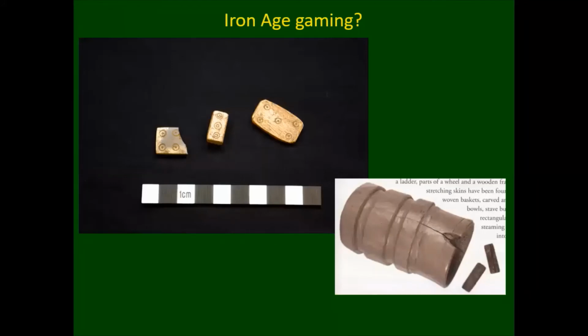Now, another really interesting aspect of this particular part of the site, we found evidence for gaming. We found these dice, or a few of these dice, all in one particular area. And these flat bone objects, which do look like domino pieces. I don't know how old dominoes are, but they do appear to be gaming pieces. And we've never found evidence of this kind of activity, this social life, if you like, on any of the other Iron Age sites that we've excavated.